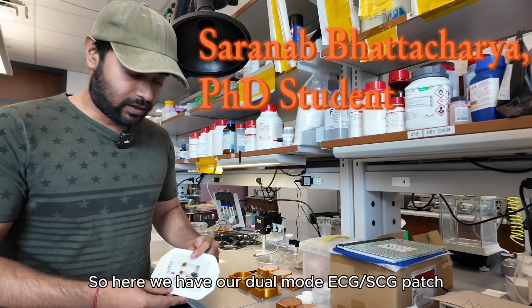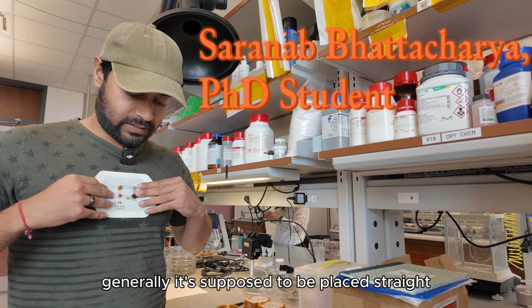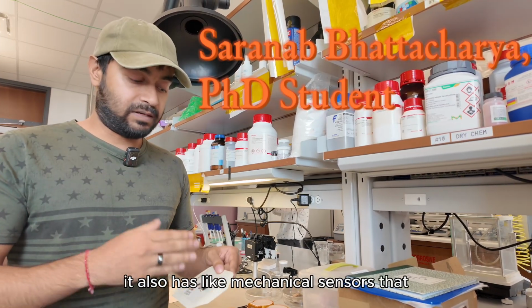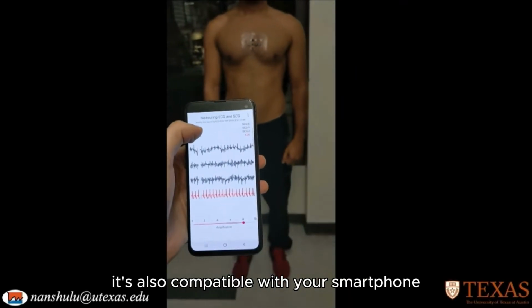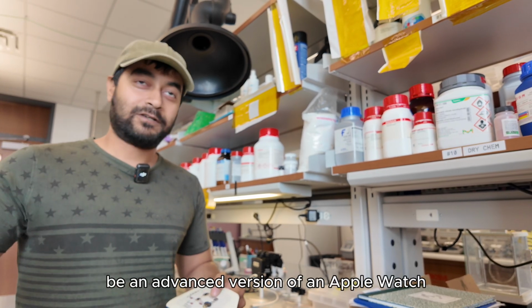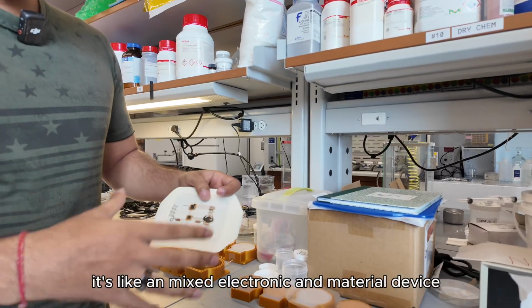So here we have our dual mode ECG/SCG patch, but generally it's supposed to be placed straight on the chest and can measure your ECG, because it also has mechanical sensors that measure how hard your heart is beating. Since it's Bluetooth, it's also compatible with your smartphone. That's kind of nice because it can be an advanced version of an Apple Watch. As you can see, it's a mixed electronic and material device.